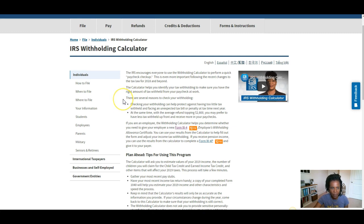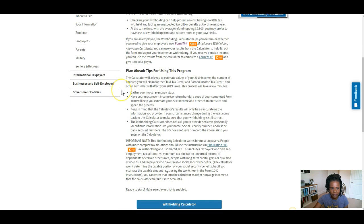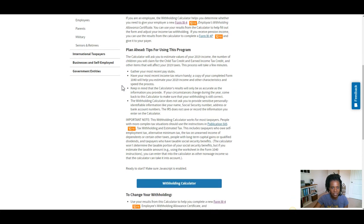So by having a way to check, you can use this calculator. The IRS website is a really good resource. I know some people can be intimidated by it, but if you go to their site, you will see a calculator that will help you to determine if you're on track. Now it can be pretty detailed, so you want to make sure that you have the right information in order to do your paycheck checkup, right?